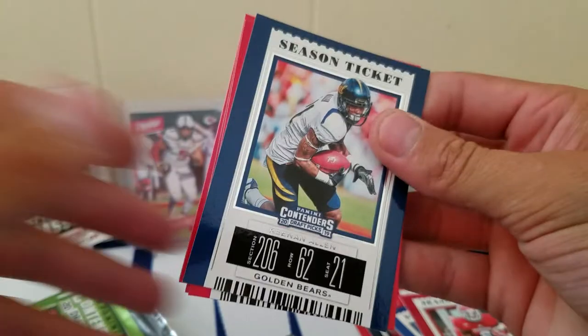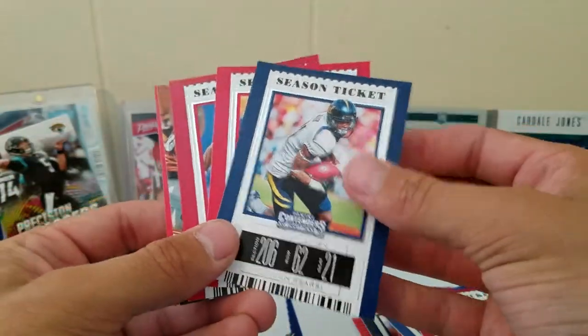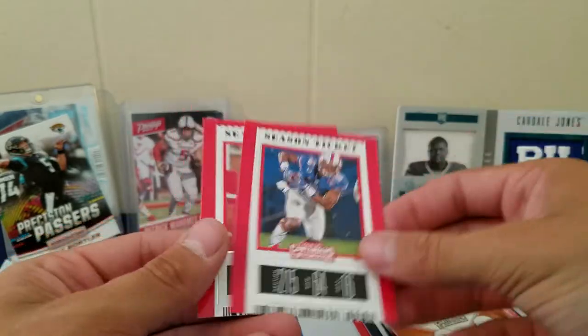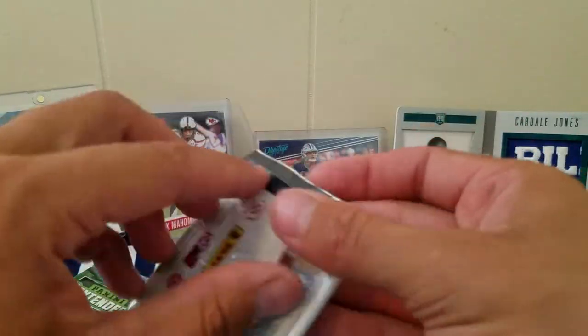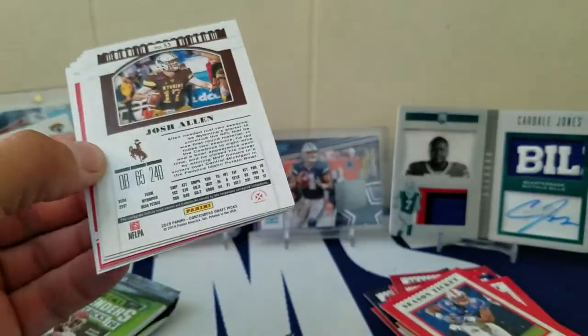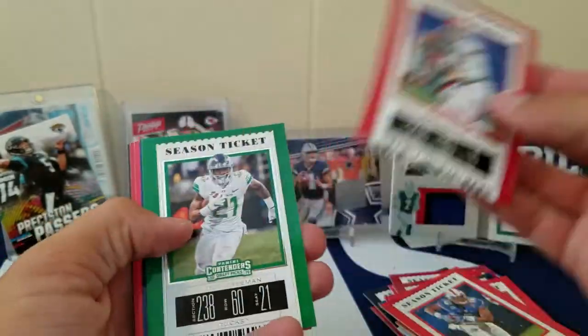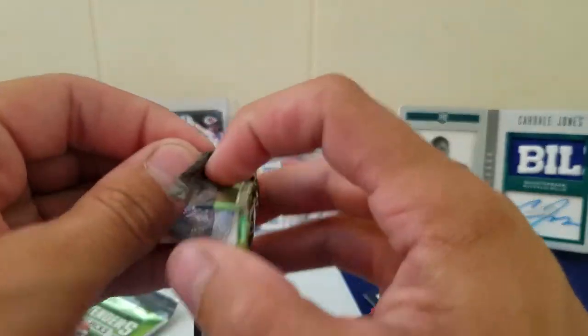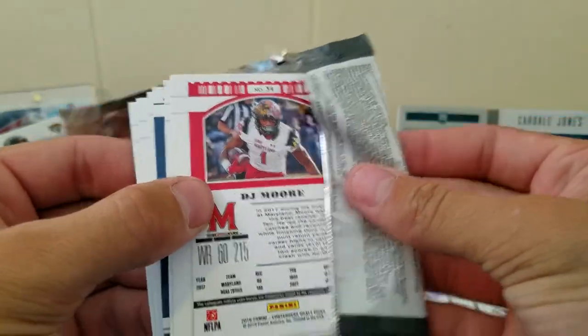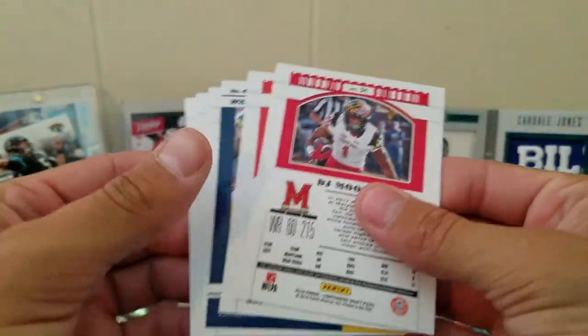See if we can at least get one ink on this one. Keenan Allen, Chubb, Mike Thomas, Campbell, Cortland Sutton, Philip Rivers. Derek Carr, Royce Freeman, A.J. Brown, Game Day Ticket, Dickerson, Gurley, Josh Allen. Two packs left. What's it going to be? Is this going to be our auto? Maybe not. Doesn't look like it.